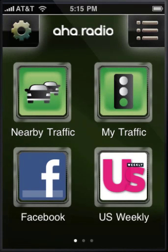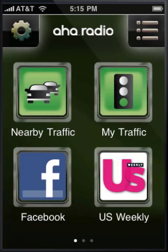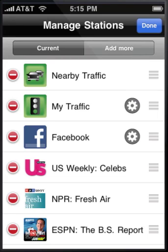Welcome to AHA Radio, the first interactive, personalized radio experience that gives drivers access to great web content, but with an interface that isn't dangerous when behind the wheel. Whether it's traffic reports, info about nearby food options, podcasts, or audible versions of Facebook and Twitter, AHA Radio has you covered. Now let's update our preset stations and get started.